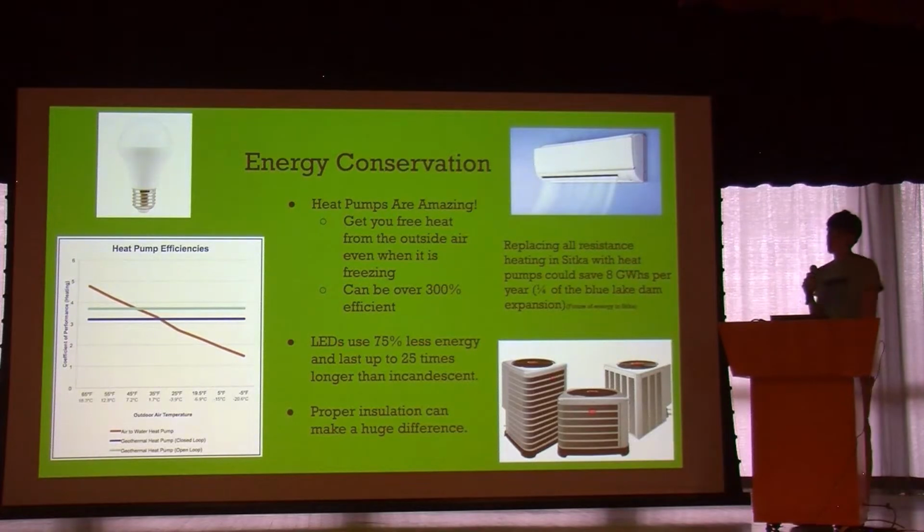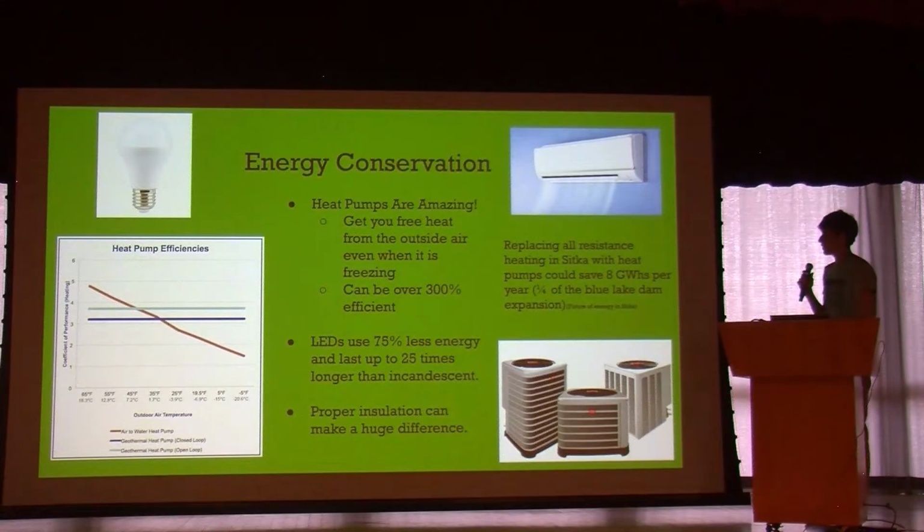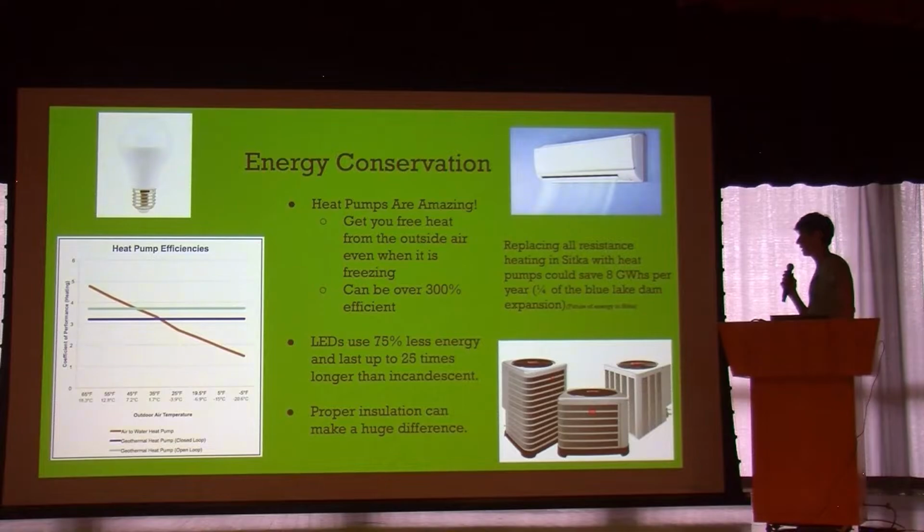And then ground source heat pumps, that's if you have a larger installation that you're doing, say, for a large hospital, you could do a ground source heat pump, and that would be a lot more efficient, and yeah, would save you a lot of money over the long term compared to heating with other means, especially resistance and diesel heating.